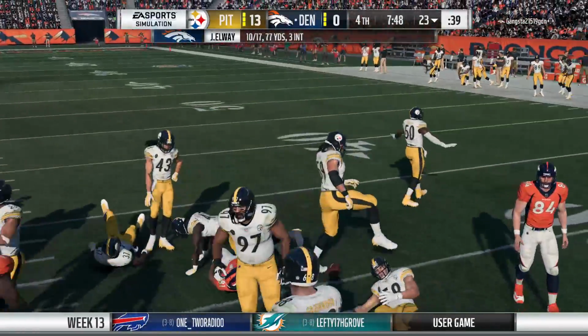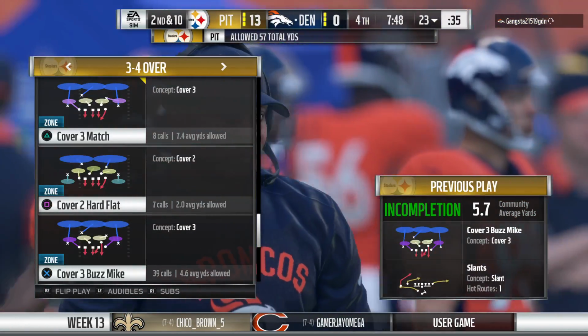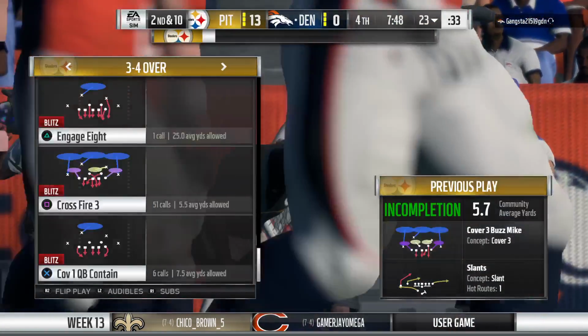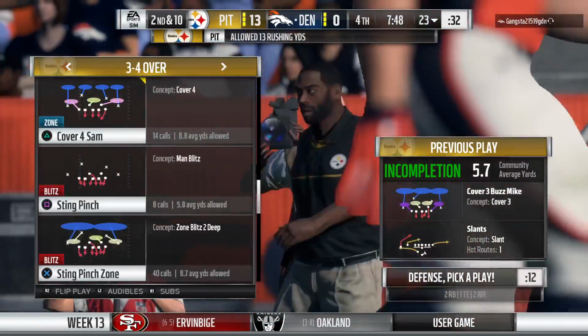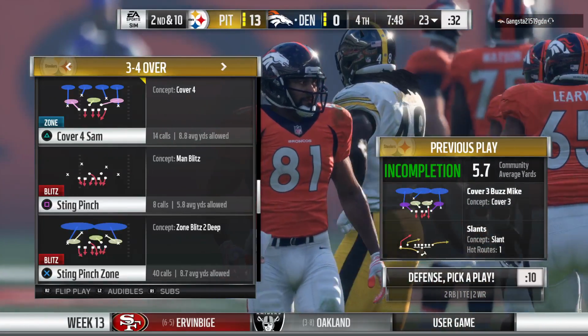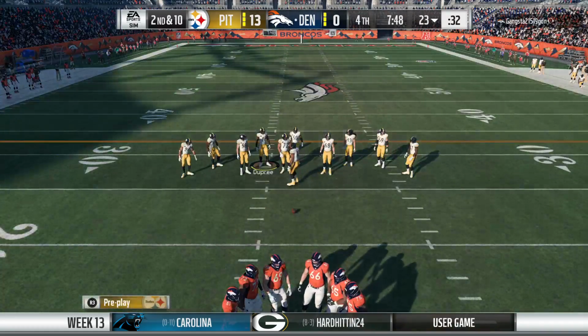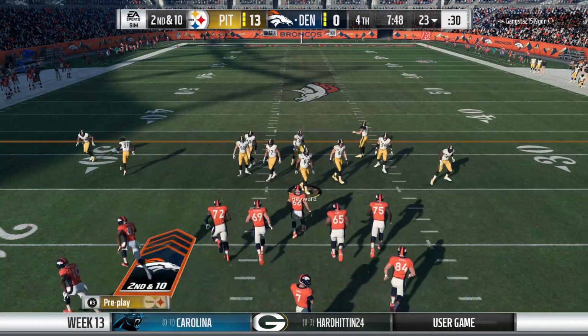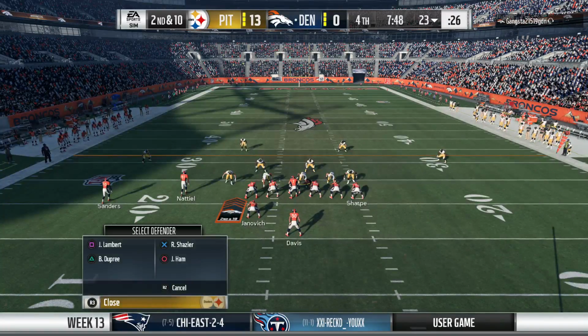He couldn't quite hold it. Got hit. Ball pops out. Incomplete. It's a lot of contact going on there, and in the end, unable to keep two hands on the football and bring it into his body. Everything looked pretty good until the finish. Second down following the incompletion. All right, here we go.